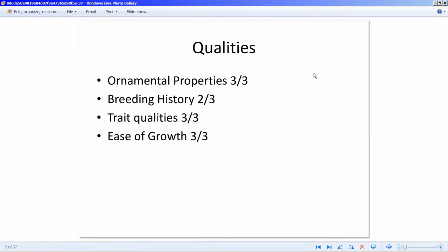In terms of trait qualities, the flower orientation is passed on pretty well, and it looks pretty nice nonetheless, so I have to give it a 3 out of 3. As for ease of growth, since it can be grown on a windowsill, I have to give it a 3 out of 3.